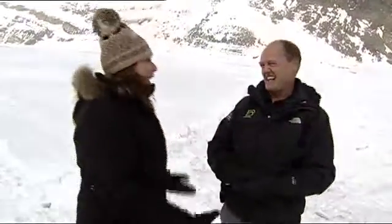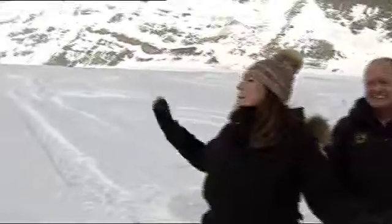Whoa! Awesome! We have to get back, and somebody said they'd throw me the keys. Is that right? We're going to put you behind the wheel. That's right! The Columbia Ice Fields, I mean, check it out. Just take a spin. It's beautiful.